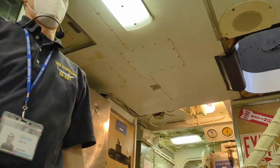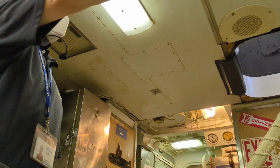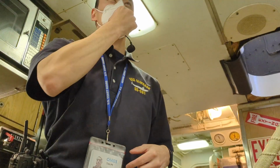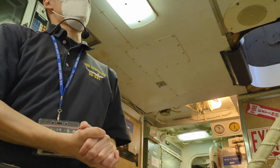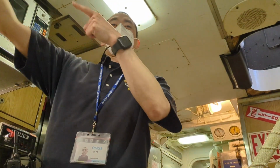Then we get creative. These benches are hollow. We can put food in them. We'll put food underneath the tables. We also will put food up here in the vents. And you yourself, congratulations, have created a storage space. It doesn't matter if you're taller or shorter than 6'2", you will sleep with some food.